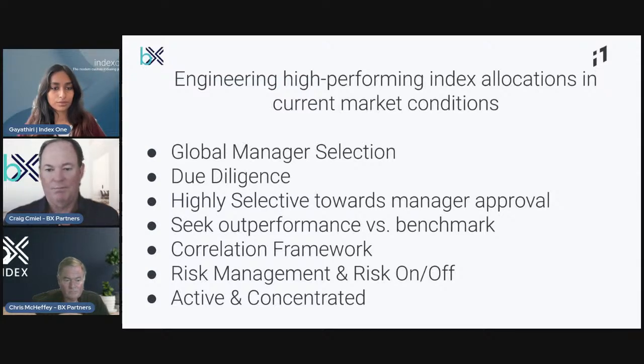And so the fourth bullet point down here is, of the 65 strategies that are on the BX platform, we want all of them to stand on their own two feet. We want to ask, if this was just a standalone strategy, would people want to use it because it effectively does what it's supposed to do, because it effectively outperforms the benchmark, because it effectively takes the right amount of risk to deliver consistency? Because at the end of the day, investors and financial advisors want something that they can count on that's consistent.